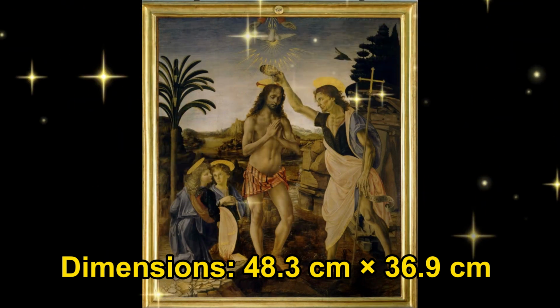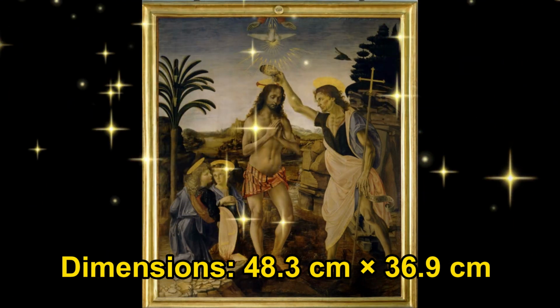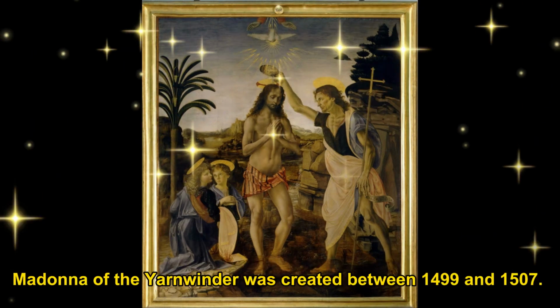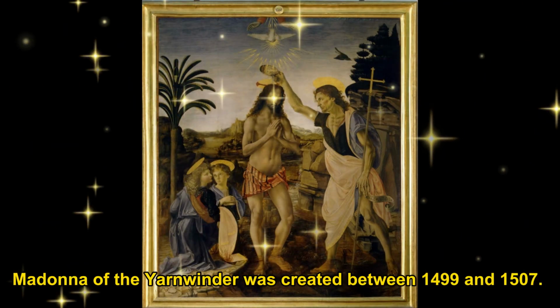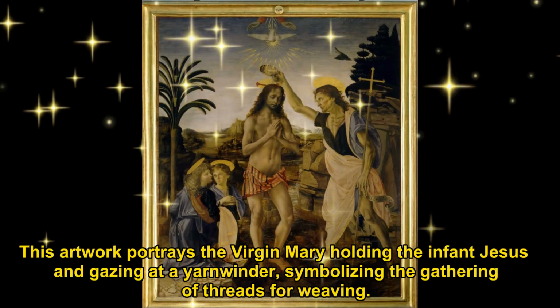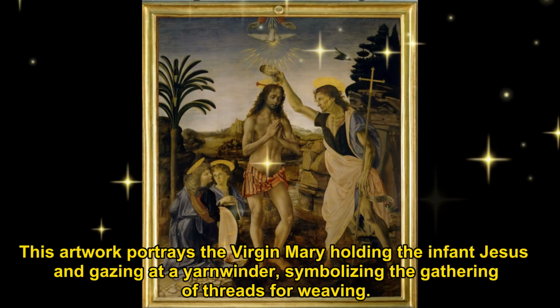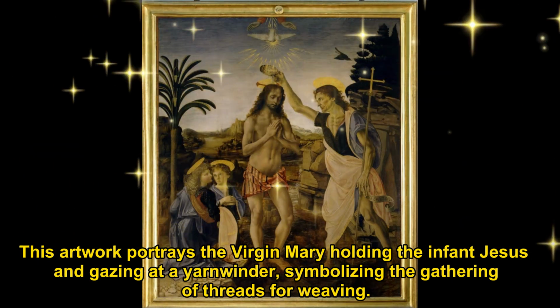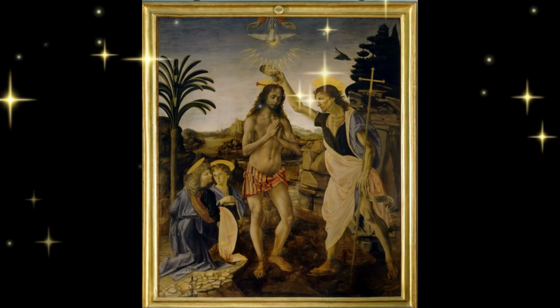12. Madonna of the Yarnwinder. Dimensions: 48.3 centimeters by 36.9 centimeters. Madonna of the Yarnwinder was created between 1499 and 1507. This artwork portrays the Virgin Mary holding the infant Jesus and gazing at a yarn winder, symbolizing the gathering of threads for weaving.